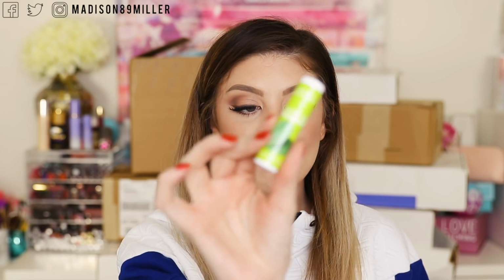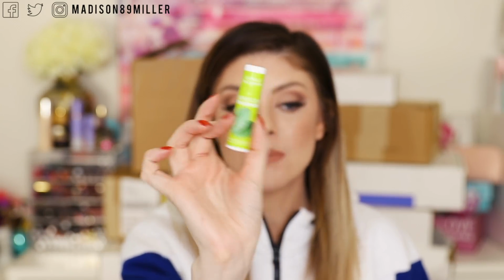And then they also sent me another one of their all natural moisturizing lip balms. This is in Moroccan Spearmint. I love their lip balms. I have a purple one sitting by my sink, so I put that on every single night.